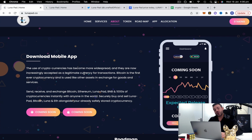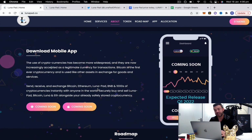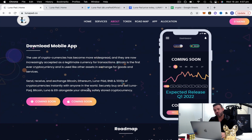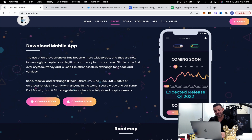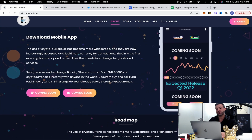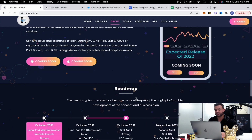The use of cryptocurrencies has become more widespread, and they're now increasingly accepted as a legitimate currency for transactions. Bitcoin is the first ever cryptocurrency and is used like other assets in exchange for goods and services. Send, receive, and exchange Bitcoin, Ethereum, LunaPad, BNB, and thousands of cryptocurrencies instantly with anyone in the world. Securely buy and sell LunaPad, Bitcoin, Luna, and Ethereum alongside your already safely stored cryptocurrencies. Cool. So that's going to be a big bonus for them, right? It's not just functioning as the Launchpad itself, but it has a couple of other features with sending, receiving money as well as an exchange, right?